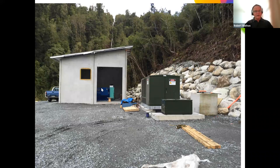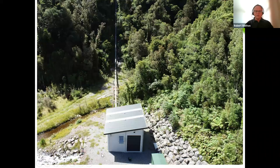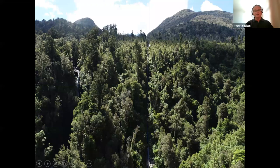This is the local service transformer. The powerhouse is a tilt slab construction with a removable roof so that we can lift in the generator if we need to. Here's a bit of an overview of the powerhouse at the bottom, with the tail race on this side running through. And there's just a small portion of the steel penstock running up into the distance, probably going a similar distance before it transitions to the PE penstock.